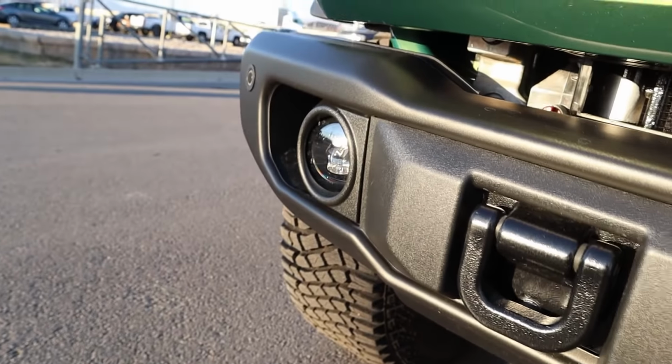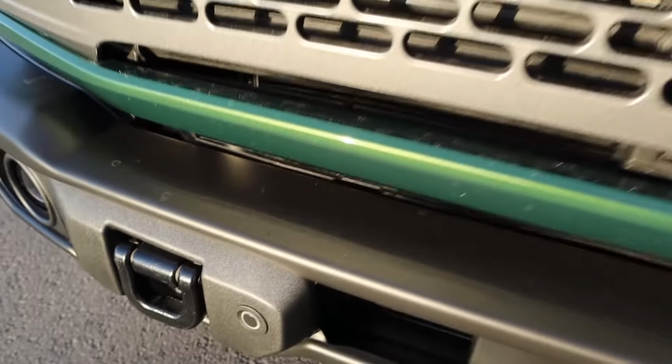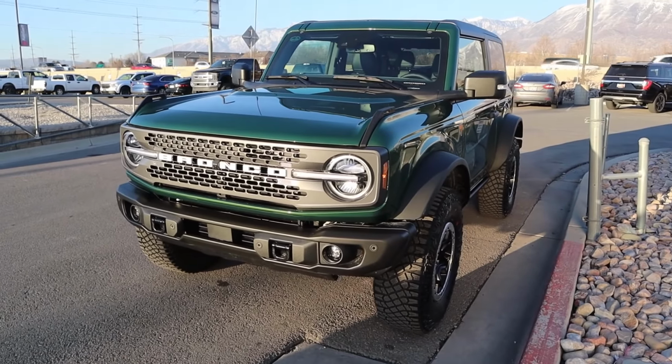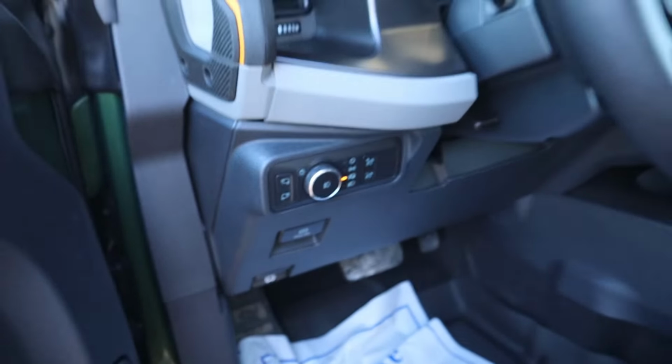Parking sensors are on the front bumper with the fog lights on either side as well. And then you guys can see the green paint right there just looks really cool in the sunlight. It just kind of sparkles. I posted a picture of this on Instagram and a lot of people really liked it. They said that it's their favorite Bronco color by far out of everything that's basically been made at this point from the factory, right?